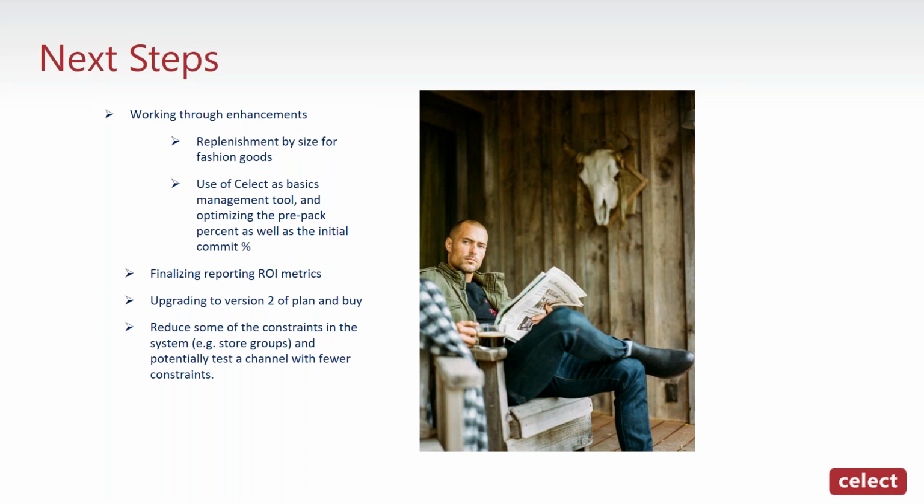And then we continue to pop around with the forecasting: how can we use it as a basics management tool? Is there a way within some of the optimizations, really in plan and buy, that we could have it forecast our reorders for us at fit? Could it reforecast how much inventory it wants to have on a monthly basis, or BOP? So how do we use a hybrid? That's not really how that tool was made, but now that we have all this data in a super easy way, we're always trying to figure out how we can manipulate it on our side to drive results.